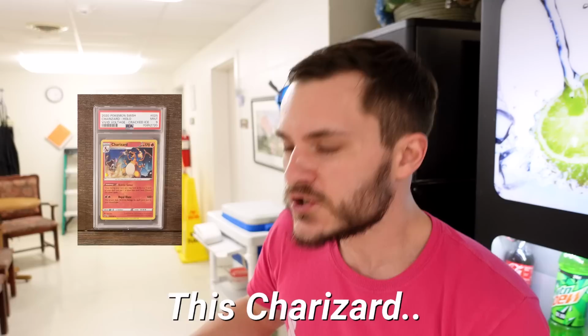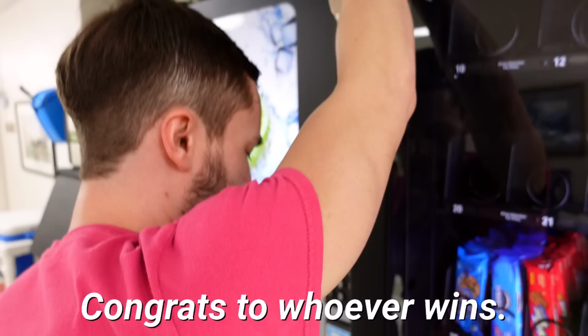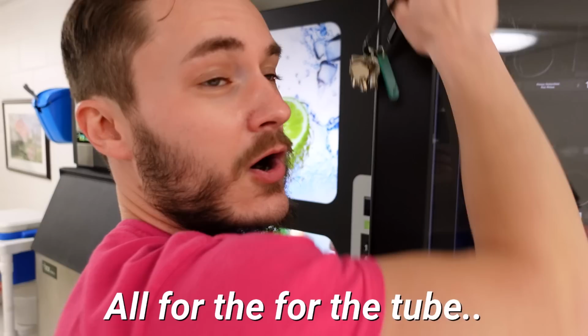Let's flip this machine. That's awesome. Yeah. Congrats, guys. Congrats on whoever wins. I just lost a PSA 10 Charizard. Dang. All for the two, for a bet.